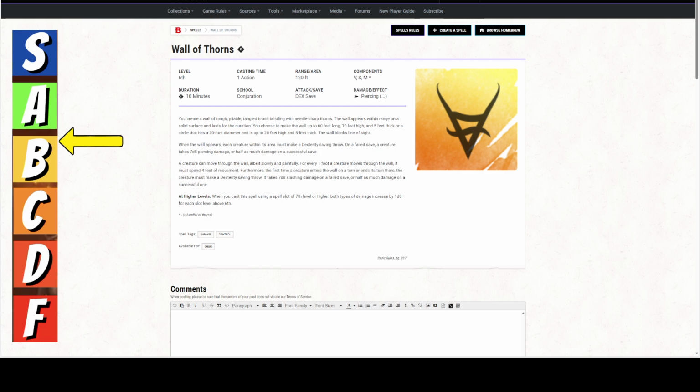All right, so Wall of Thorns, only usable by druids, and that's kind of the main reason I'm not giving it an A. It is a 6th level spell. It takes 1 action to cast. There's a range of 20 feet, which is a great range. Verbal, somatic, and material component. The material component does not really matter because it's a handful of thorns, so we don't have to worry about that with a focus. It does last for 10 minutes, which is very similar to Wall of Ice.